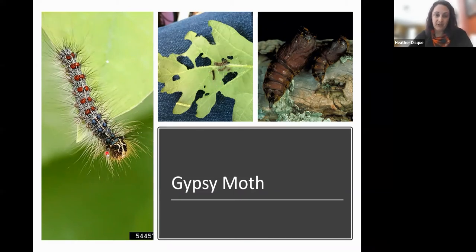The spongy moth are known for their blue and red dots along the caterpillar. These are defoliators, so these are what's causing the leaf damage. These guys are known to completely defoliate trees, and I'll have a picture of that next. The pupal stages look like this, and you'll often see these hanging by threading here on trees.